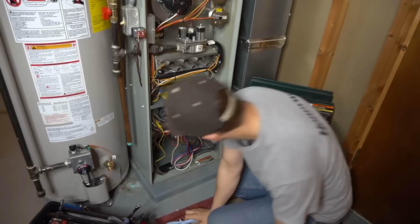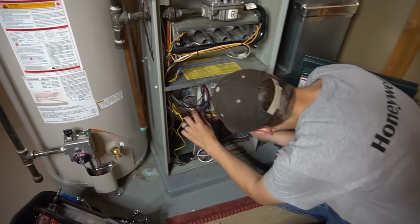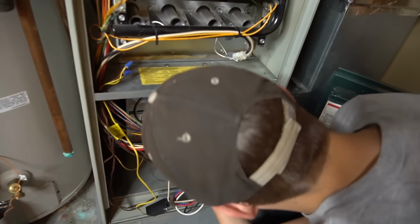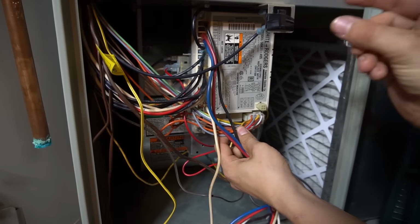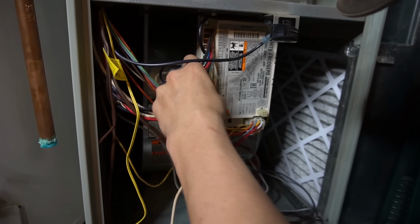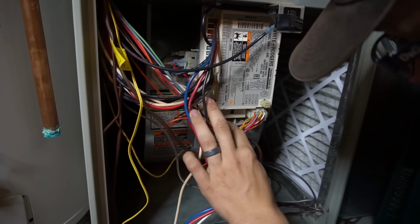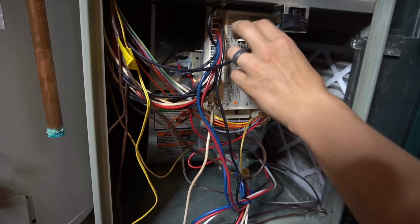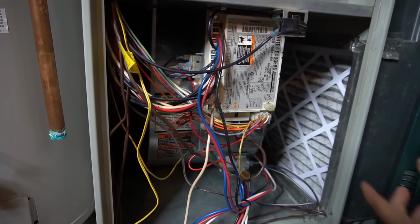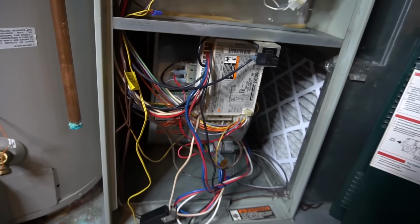Once you find it, look for a fuse. It almost looks like a little car fuse, you know, one of those plug-in ones. And see if that's tripped. My control board does not have a fuse, so that would actually never happen in my case, but in my job I see this a lot.